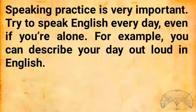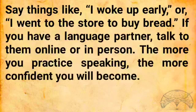Speaking practice is very important. Try to speak English every day, even if you're alone. For example, you can describe your day out loud in English. Say things like, "I woke up early," or "I went to the store to buy bread." If you have a language partner, talk to them online or in person. The more you practice speaking, the more confident you will become.